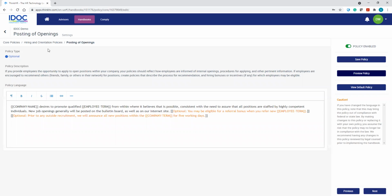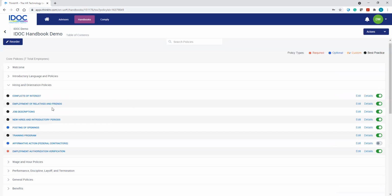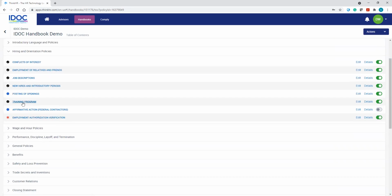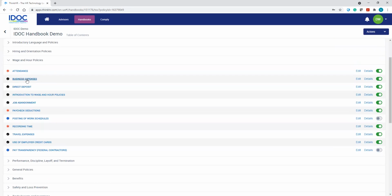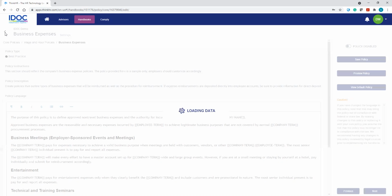Again, to go back to the policies and look at every policy in your handbook, the top left arrow here is going to help you do that. So now you see that this, for example, is a required policy, so you definitely do not want to take this out. If you look at some best practice policies, let's say you don't do business expenses, you just go all the way over to this green toggle and click that off. When you click on the policy, it's been disabled right here at the top right. So you're no longer going to see this in your handbook once you're ready to print it out.